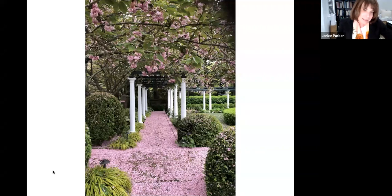I've been a practicing landscape architect for over 40 years, and this has been a fascinating and compelling profession. I have learned many lessons along the way, and tonight we're going to talk about garden rooms. So I'm going to ask you to take a journey with me for a minute. Sit back and imagine your ideal garden room.